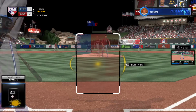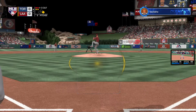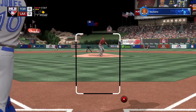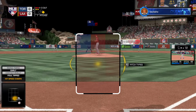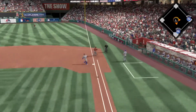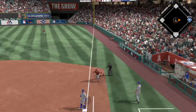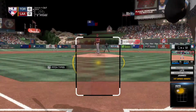A wave and a miss, a tick behind a good fastball. He couldn't quite catch up to that one. He needs to get his foot down and see the fastball out of his hand. And he'll just get a piece here as this is chopped foul at home plate. Saws him off here as this ball's popped into the air, and he'll steer clear of the flying debris to make the catch here for the first out.